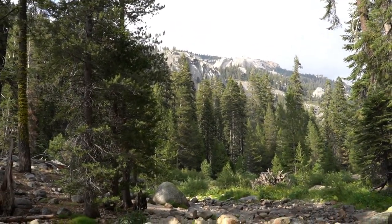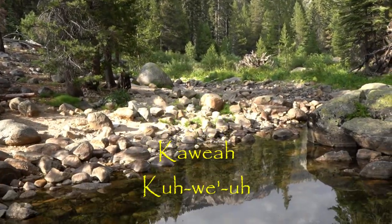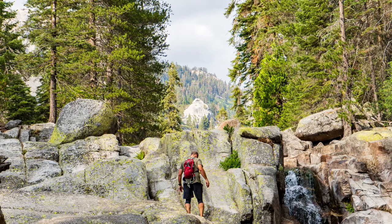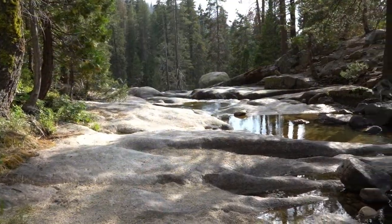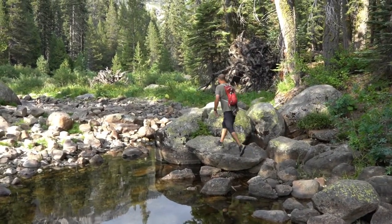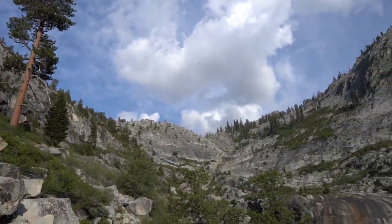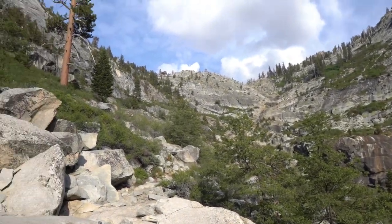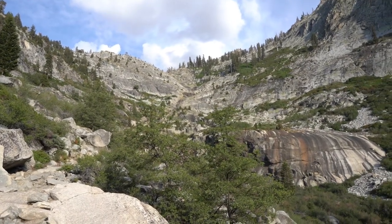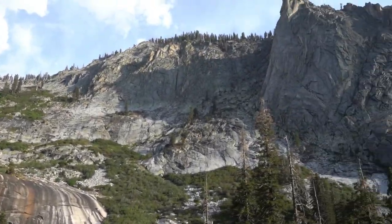We are up the Marble Fork of the Kaweah River. I don't know if I'm saying that right. Kaweah. And we just crossed a waterfall. But I don't think it was Tokopah Falls, which is where we're hiking to. Don't tell me that's it. You gotta be kidding. So Tokopah Falls, it's pretty dry compared to what we've already seen down the creek.